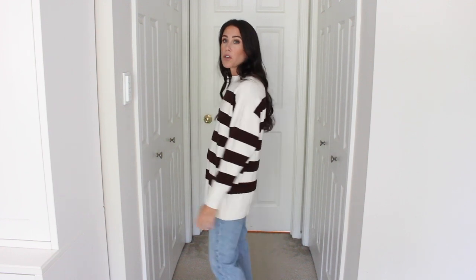For this one, I did size down to an extra small. So if you get your normal size, it will definitely be oversized. I still feel like with the length and everything, I can still wear this a size down with leggings. So you might want to size down one in this one, but such a cute striped sweater if you're looking for one. Like I said, I love the chocolate brown with the white. It was a little different and it's super soft and cozy.